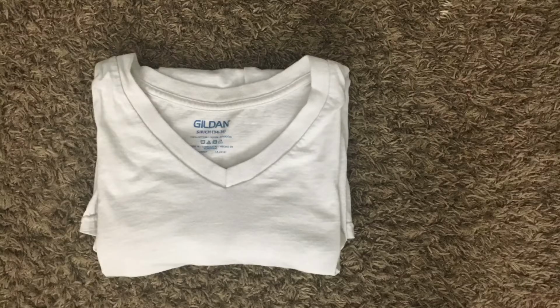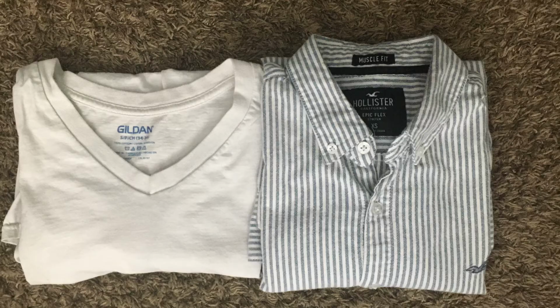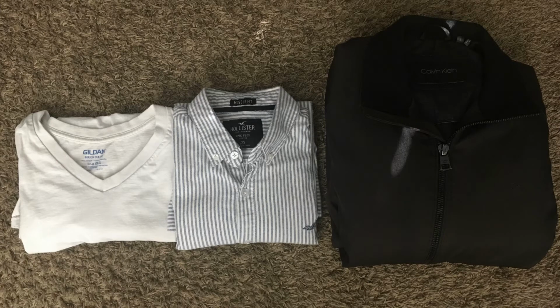Now, what exactly is layering? Well, traditionally, layering consists of 3 layers. A layer for wicking, which would most likely be an undershirt. A layer that is primary, which would either be a shirt on top of the undershirt or a sweater. And a layer for warmth, which could either be the sweater or a jacket.